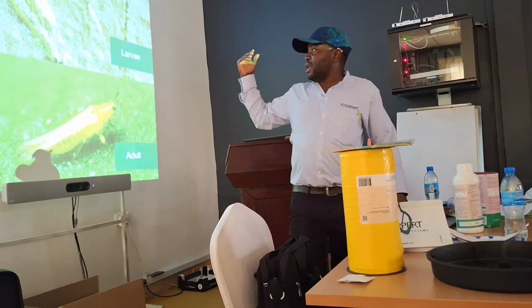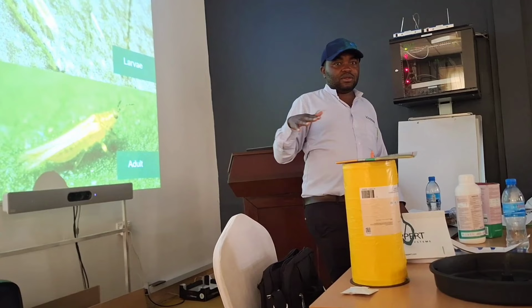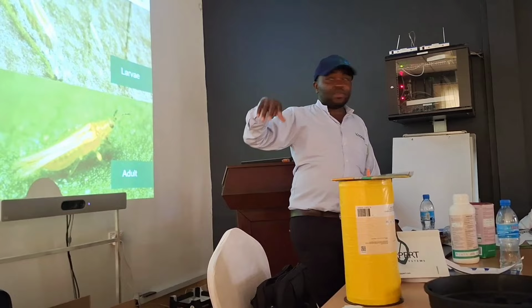For them, this is a nice place to put their next generation. So they will lay as many eggs as they can. One female thrips can lay even 300 eggs, because they want to have as many babies in this nice crop that you're growing. So from there, you have the eggs.